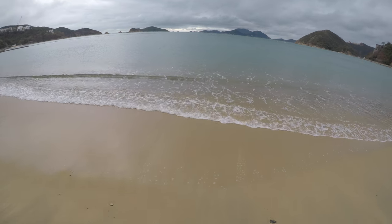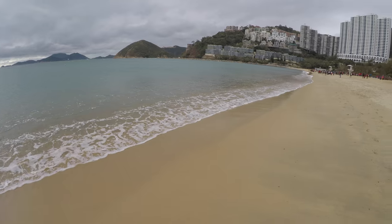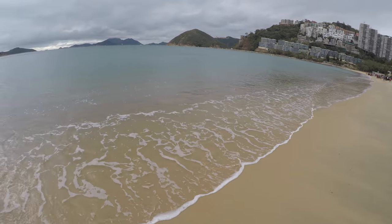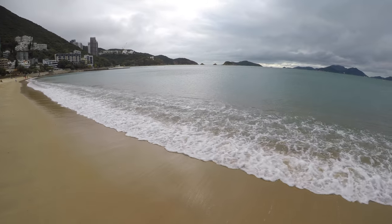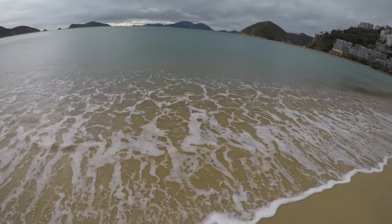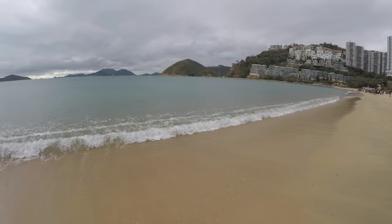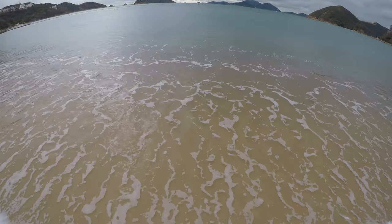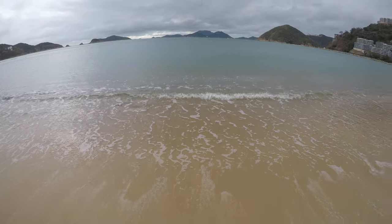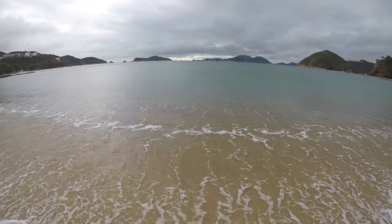Now, the water on Repulse Bay Beach is actually very clean compared to some of the beaches in Hong Kong. And if you go snorkeling here, you can see pretty far. But that doesn't mean it's clean. It actually can be quite dirty sometimes. Usually in the summer you may get algae blooms, so the water gets a bit murky. But in the winter it's very, very clear. So if you are trying to come here hunting in the winter, you'll probably have great visibility. As you can see there is.